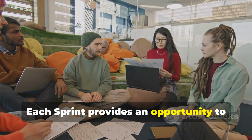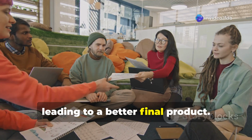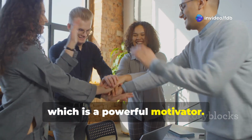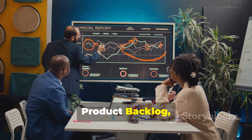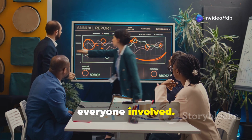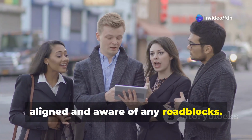Each sprint provides an opportunity to enhance existing features and incorporate feedback, leading to a better final product. Teams are empowered to own quality, which is a powerful motivator. Scrum also fosters greater transparency and communication. All information about the project, the product backlog, progress during the sprint, any impediments, is made visible to everyone involved. Daily Scrum meetings ensure the team is aligned and aware of any roadblocks.